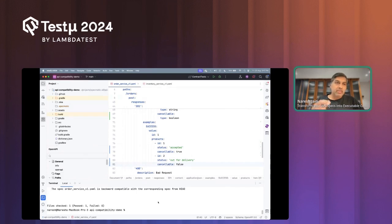Everything looks good. At this point, I would basically raise a PR to the central Git repo where all the central contracts are stored. I'll explain that in a minute. And now, as a developer, so you've taken care at design time to make sure that the changes that you're introducing are backward compatible. Okay.